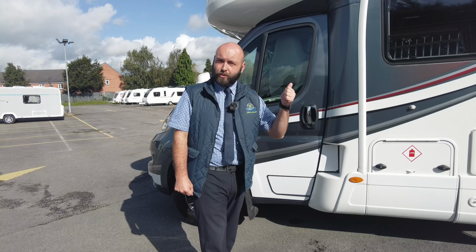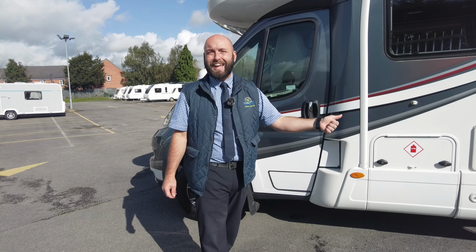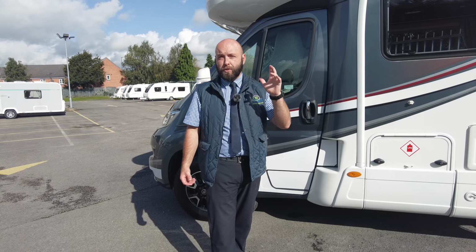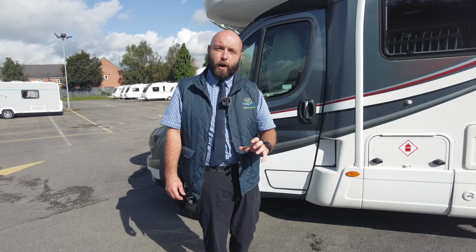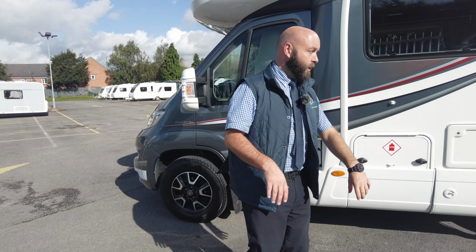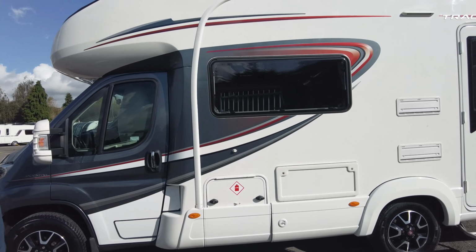The weight of it is 3,650 kg, so just over 3.5 ton. So for those of you in the know, that means you need your C1 part of your license. Just check it, so you've got it. If you have, ace. All right, one last thing to point out before I forget.